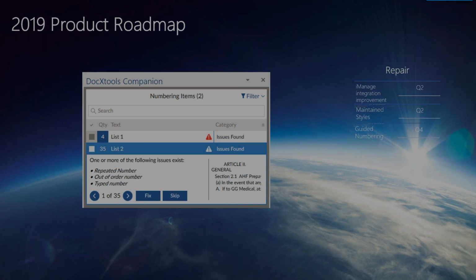So this is an intent to create a more guided user experience where instead of making all these changes, we show you, hey, this is what we found. This is everything that we're planning to change. And you can see this step through numbers here. There's one of 35 issues found within this particular list template. You can run through every one of them and see every single paragraph that the product is intending to change before that change is made. Again, what we're hearing from the market is that this will make people more comfortable with using the product and give them more control so they can see what's happening.